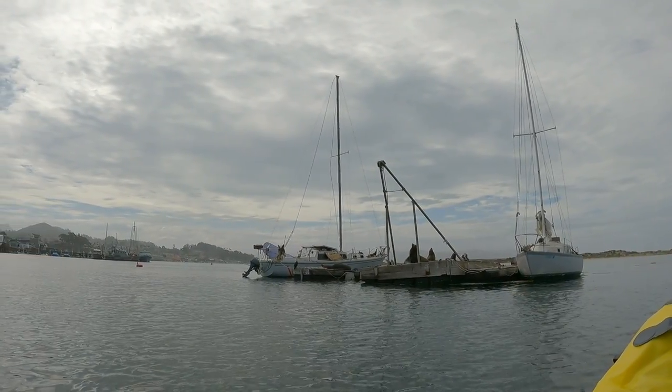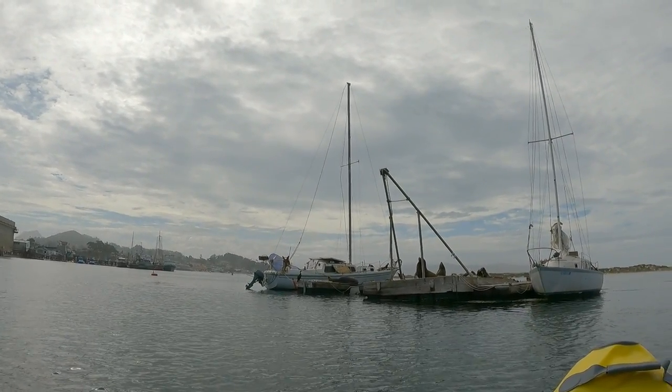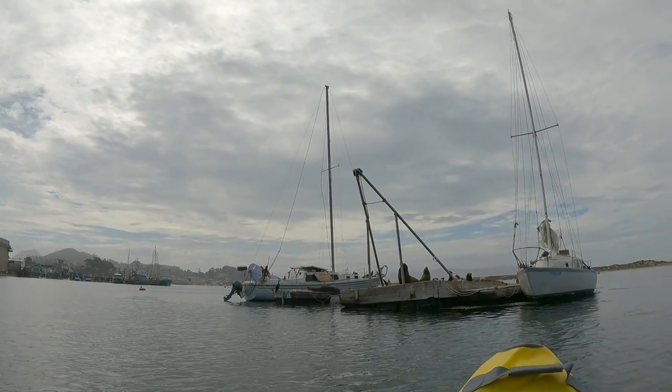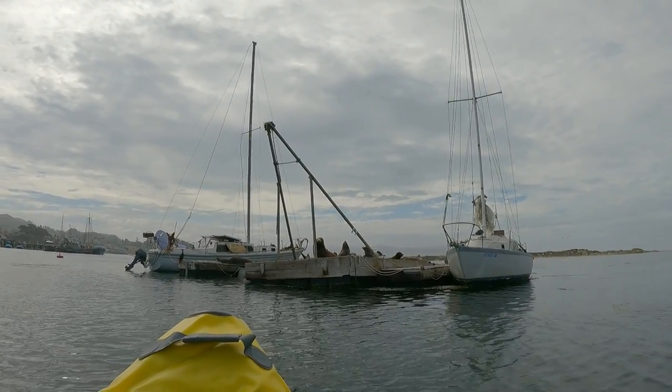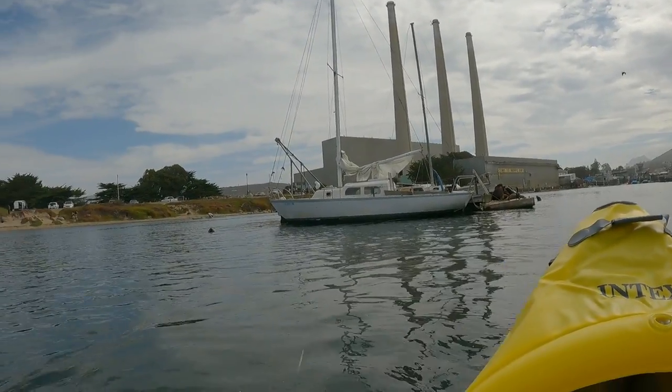So I should just learn to listen to you. You wanted to go. Oh, we're getting really close to the dock. I don't want to get too close. Oh crap, he's coming to see us.